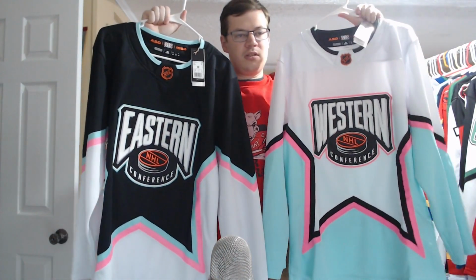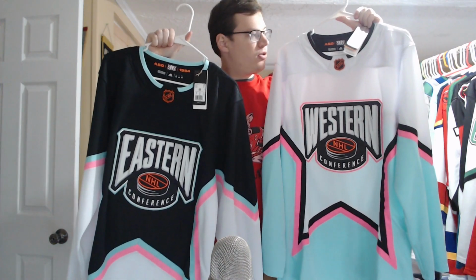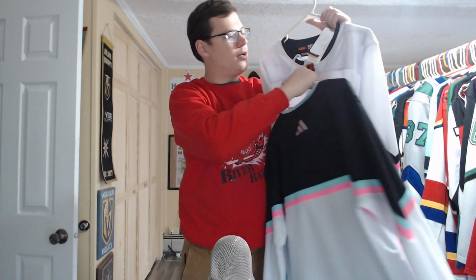But yeah, this one ends up at number one on my list, and I'll quickly show you guys the All Star jerseys, and then we'll do a little bit of a stats breakdown too on this list. So here you go. These are the Eastern and Western Conference throwback jerseys that they did for the All Star game. It says ASG on the collar there, 1994. So these are fun. I like them.